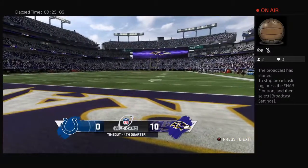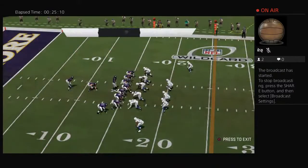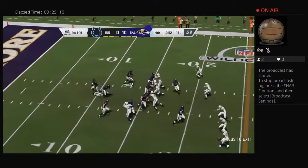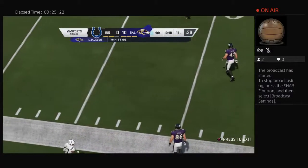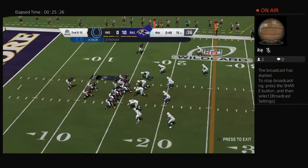The Colts going to use the first of their timeouts as they get the stoppage with a little over 50 seconds left to go in the game. Here's Jackson. And his pass incomplete. He was looking for Nick Boyle that time, but it'll be second down. So now 2nd and 10 after the incompletion on first down.